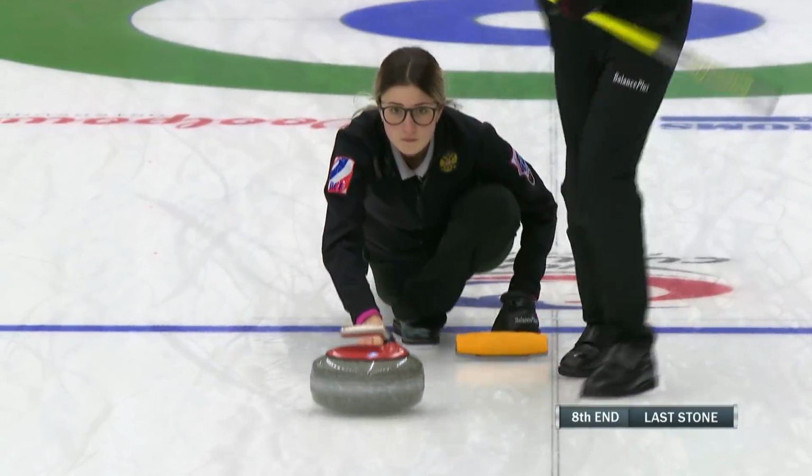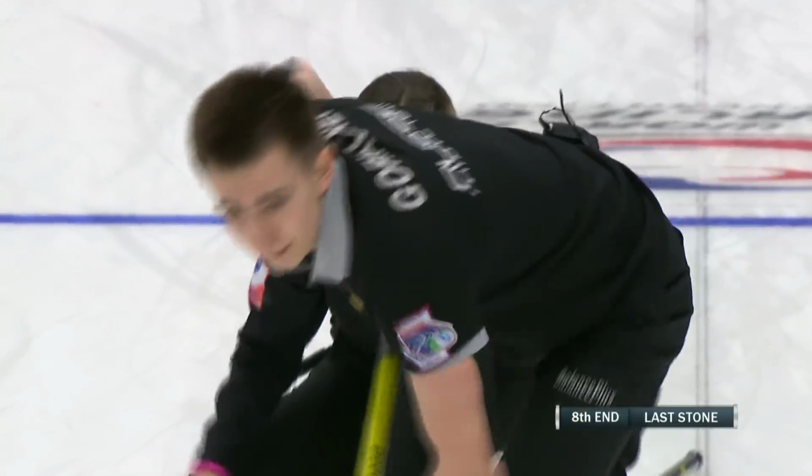Made a brilliant draw in the 7th end to keep Russia in the game. Has a chance to do that here as well. Need 2 points for that extra end.